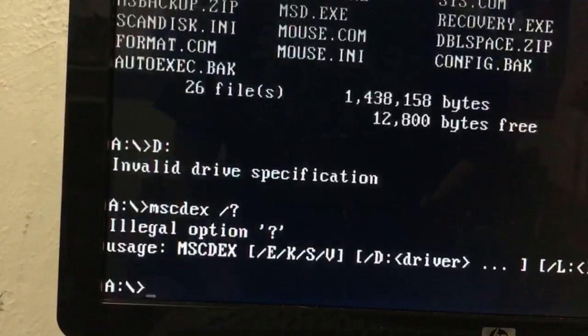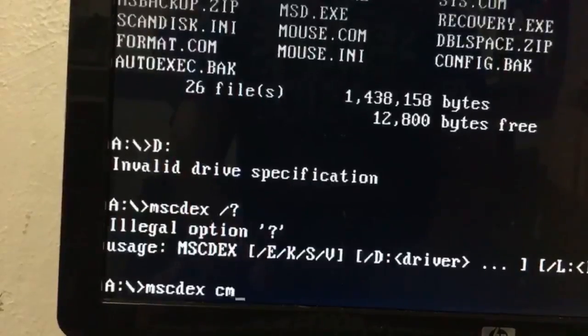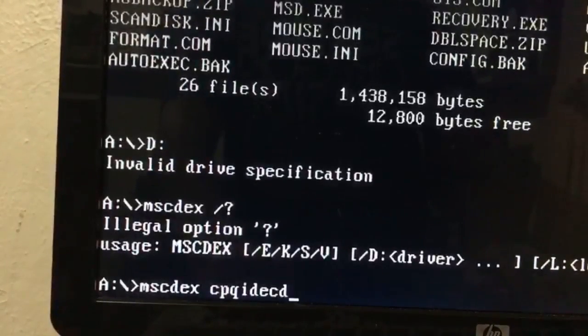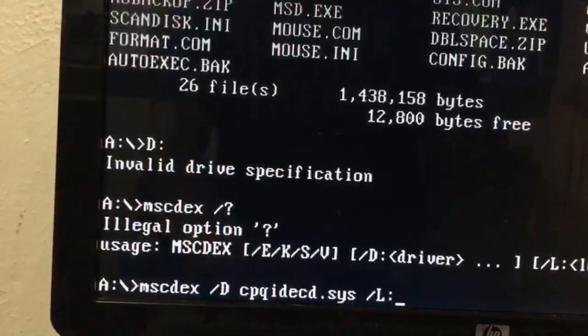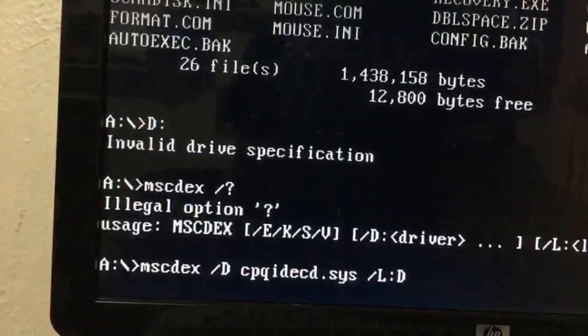Well, I can download that myself if I really needed to, and if I do need to, I'll do that. But as of right now, I'm going to go through these other floppies and see if there's anything promising on those before I go through that process. Let's see. Oh, I forgot to put /D. Whoops. This is probably not going to work, but whatever. Try it anyway. I probably did the switches wrong.